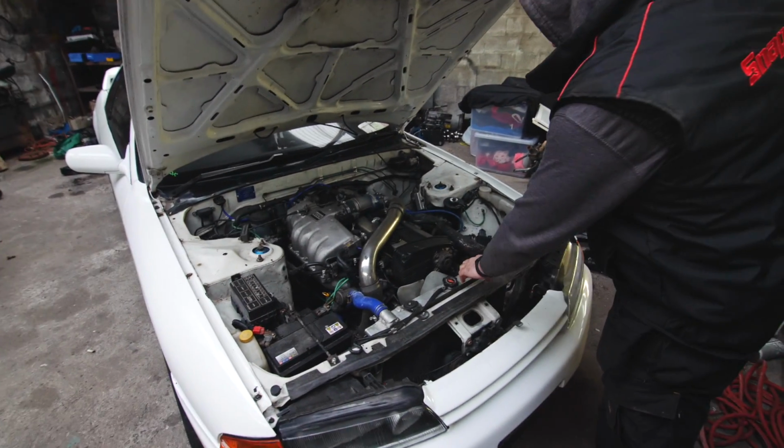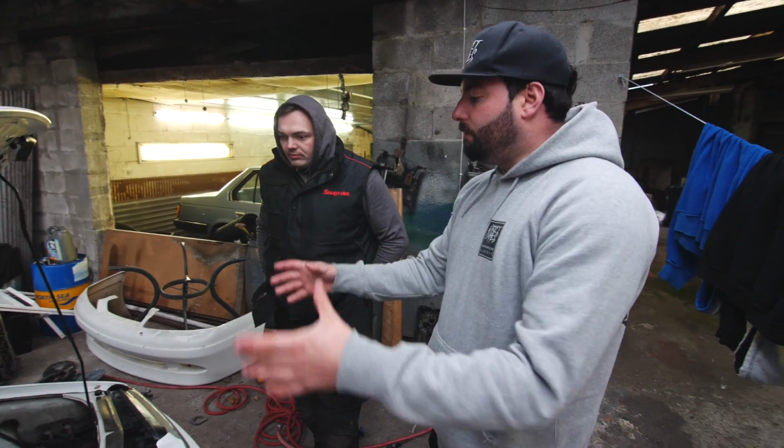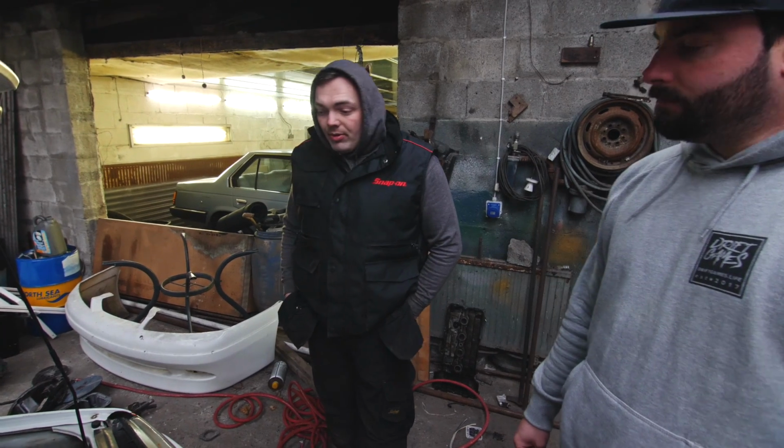So this is a road car, obviously, and not supposed to be too mental. It's not heavily tuned. No. So it's just the bolt-ons, basically. Filters, intercooler, just the kind of stuff to make it feel a bit more responsive. The car is probably about 280 horsepower, but drives exceptionally well and has good power.